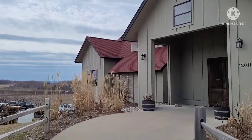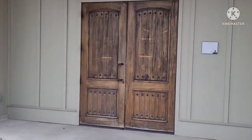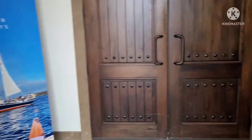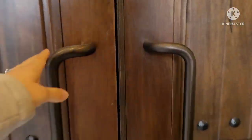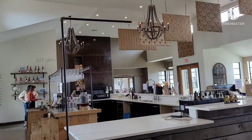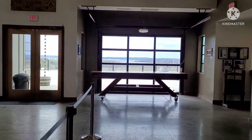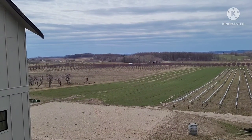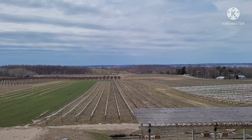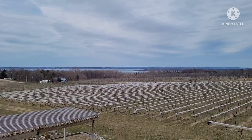Our last winery for today is Bonobo. Wow, this place is gorgeous. Oh my goodness. The view from the back deck. You can see the end of the peninsula, but then also the vineyards.